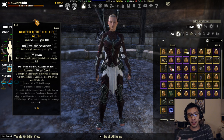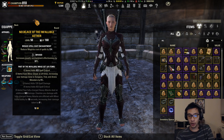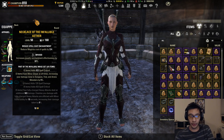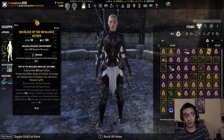And you can see here that it does end up boosting our cost reduction glyph as well as our regen glyph. Normally our cost reduction glyph is 203, but with infused, it bumps up to 324. And our regen glyph is normally 169, but when we have it infused, it ends up being 270.